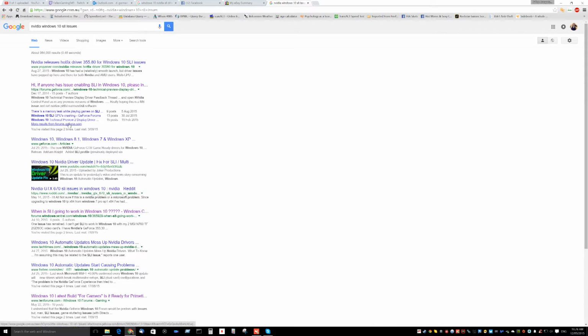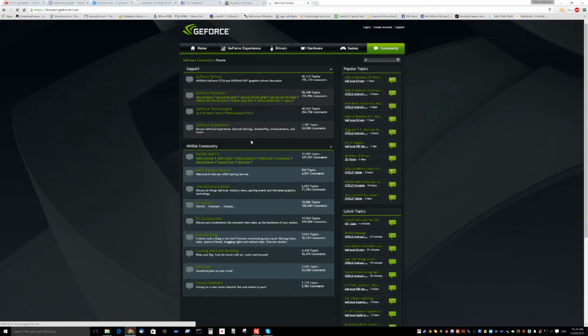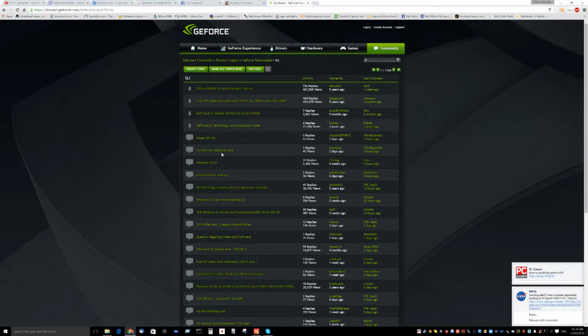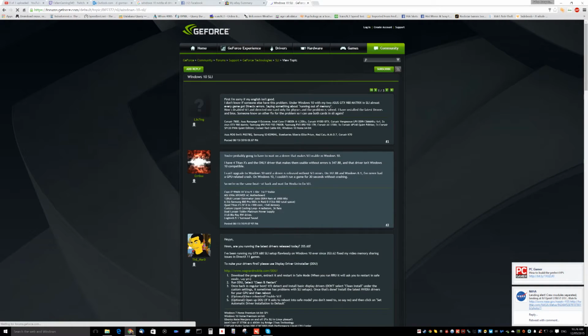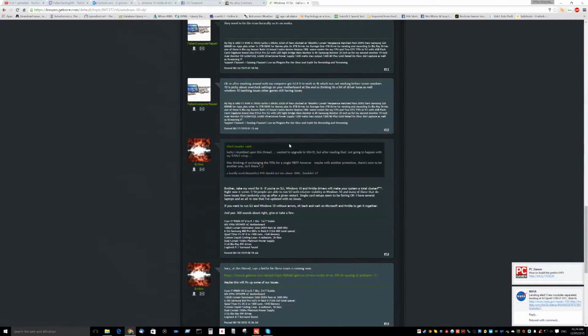I'll go into the forums and give you an example. If you go over to the support section, then to drivers, then to SLI, click. There we go. Here we are: non-identical cards, Windows 10 and SLI, where there are a few people complaining, as you can see. I've already been through this whole thing and I've already complained myself.